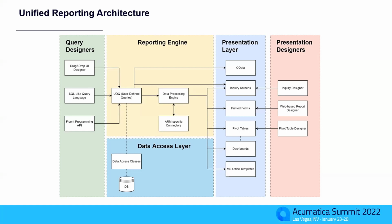So effectively, we want to end up with 4 pretty much separated components, where we will have the data access layer as we have it right now. On top of the data access layer, we will have a report engine, and the report engine will be a component that runs the user-defined query, and that user-defined query can be done through the designer, like generic inquiry right now, through the Fluent Programming API, or through the SQL-like query language.